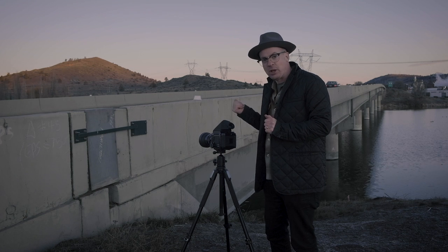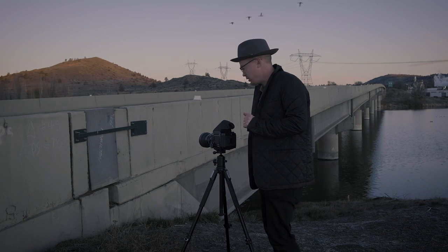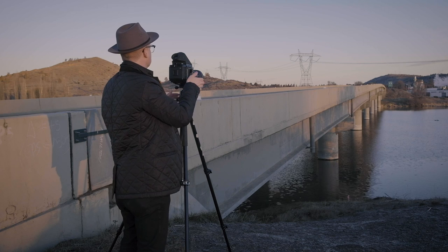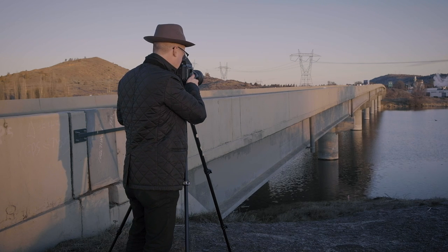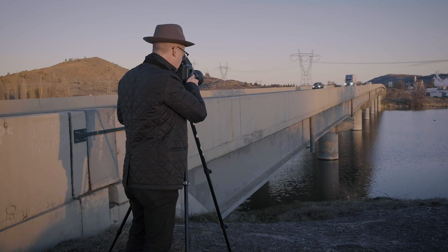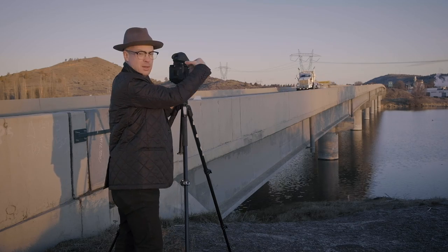I'm also really interested in this shot going into the bridge into Klamath Falls because we get so many big lumber trucks coming over here, so I think it should be kind of interesting. Getting a look up over, with the mill in the back. Okay, we'll see what that looks like.